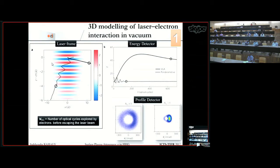What we saw is that those electrons for which NOC was 1 or less than 1 gain sufficient energy from the laser pulse itself. Whereas those electrons which cross too many optical cycles are ponderomotively scattered, and finally they don't gain that much energy. The other interesting thing we saw, this is the 3D modeling. We take the electrons injected from the particle-in-cell simulation and then do particle tracing with those electrons in the laser field. What we see is that the angular profile of the beam for the ponderomotively scattered electrons is a hollow profile, whereas the electrons that gain sufficient energy, which we call VLA or vacuum laser acceleration, are peaked.